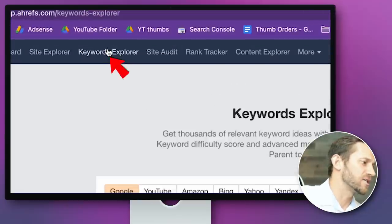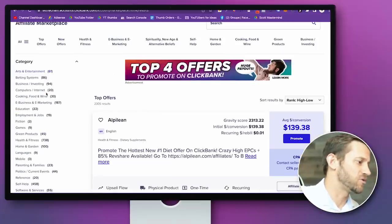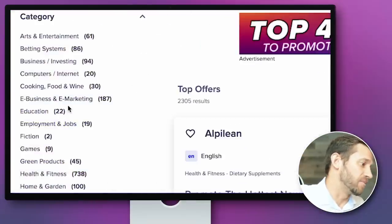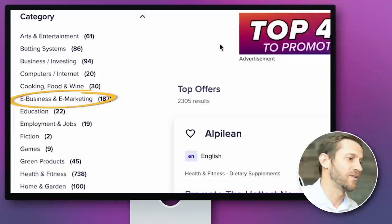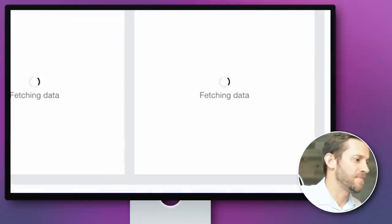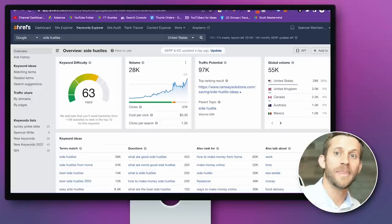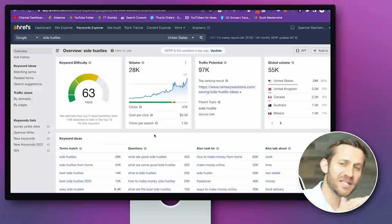Now, all you're gonna do is go to this keyword explorer up here in Ahrefs, and take the category that you've picked. So we're in Clickbank here, we've chosen one of these categories, let's say, for me, it's e-business and e-marketing, right? I do a lot of that stuff like side hustles, make money online. And so we're gonna go to Ahrefs right here, and type in side hustles, okay? And it's gonna give us all of these different things that people go to Google and type in and search.